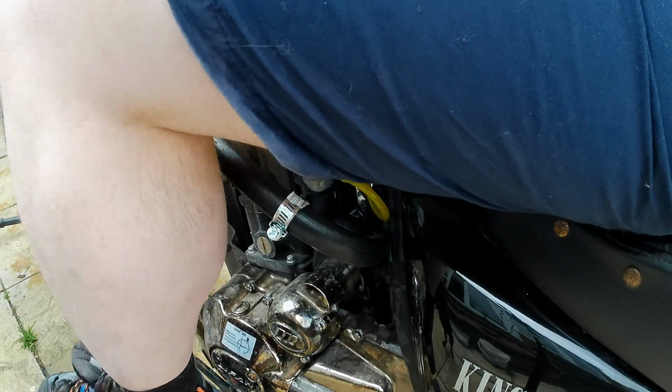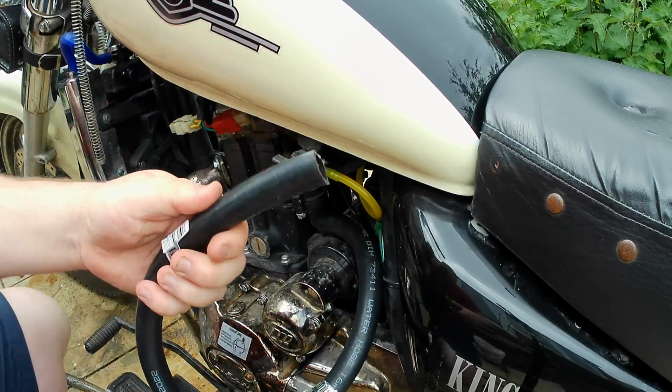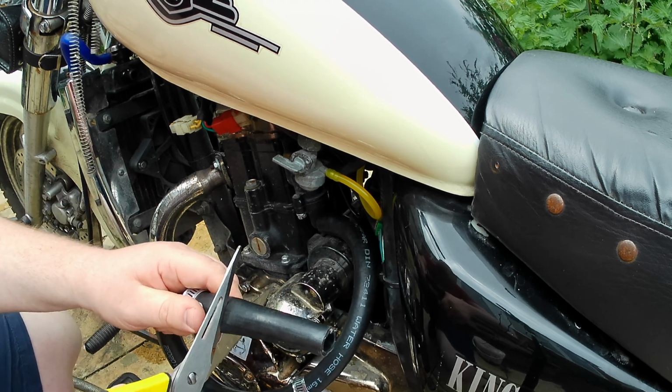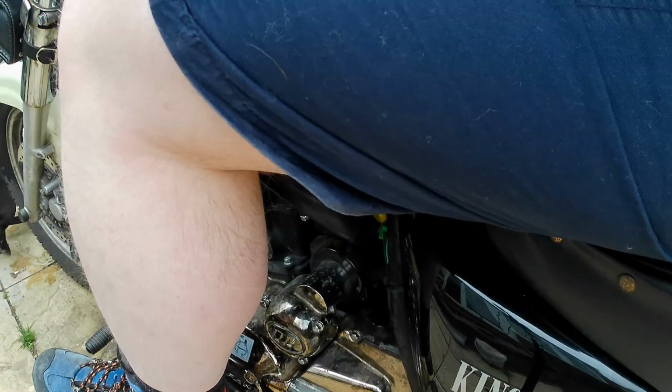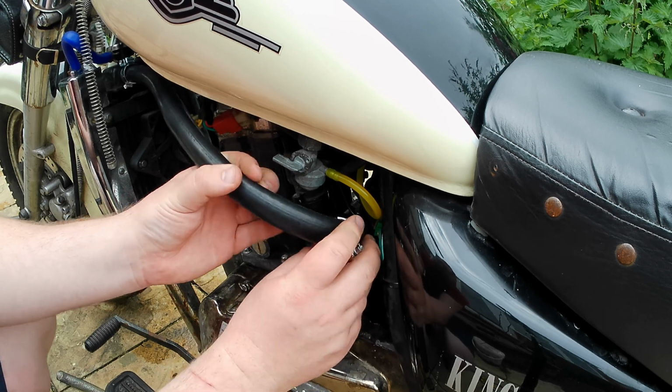Right, let's just trim it down a bit further. Let's trim another couple of inches off. Maybe I should have just cut it to the exact length of the other one. Cool. Yeah, that's okay. So let's get this clamped down.